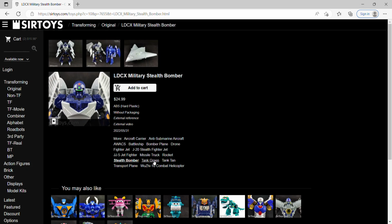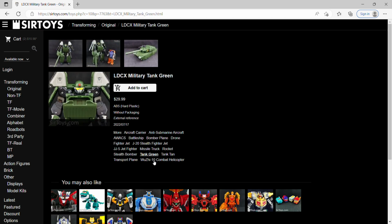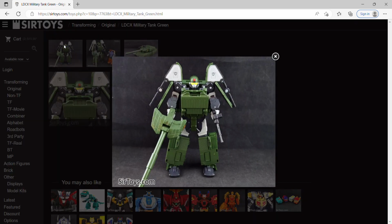Okay, then we got some tanks. So we got Tank Green. So pretty blocky robot mode, but it looks military to say the least. Again, we have the Chinese logo on the front.